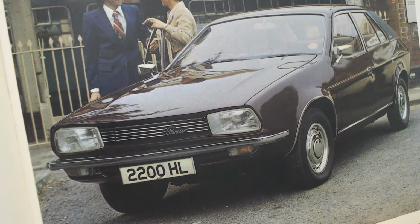Ran from 75 to 81. These original ones went from 75 to 78, and then we got the Princess 2, and then of course later on we got the Ambassador, which came with a hatchback but really was far too late. Anyway, let's have a look at the text.